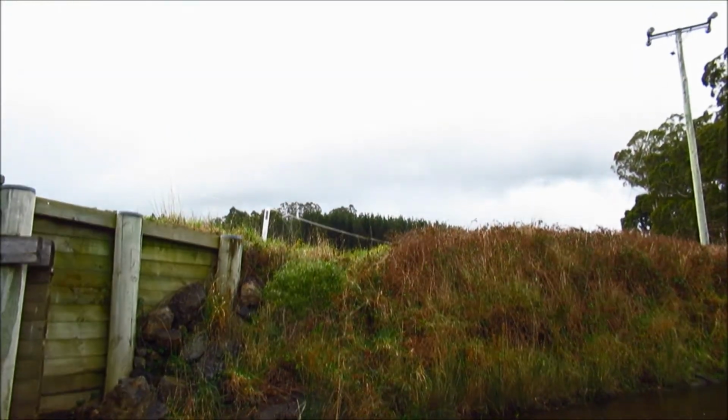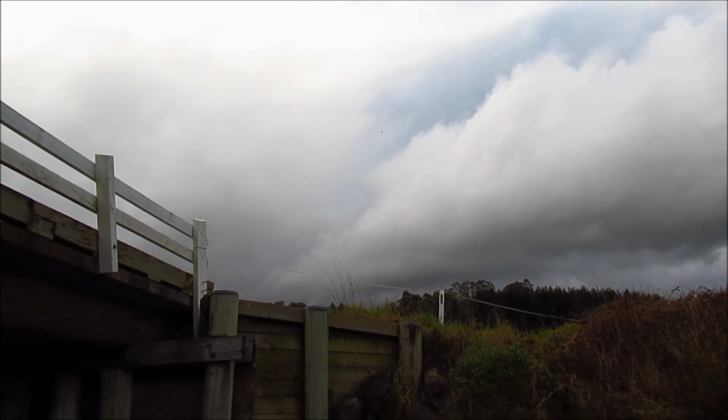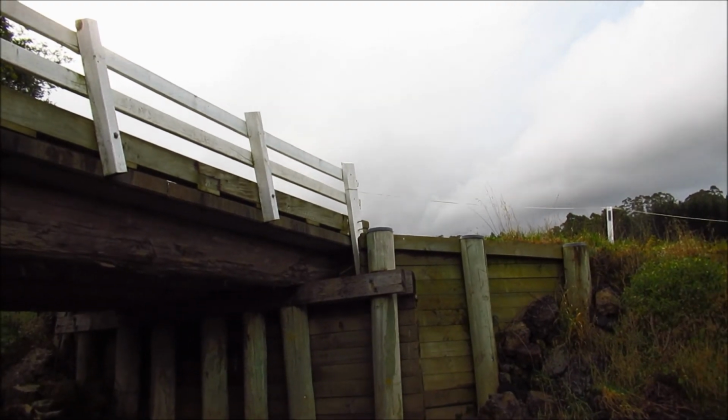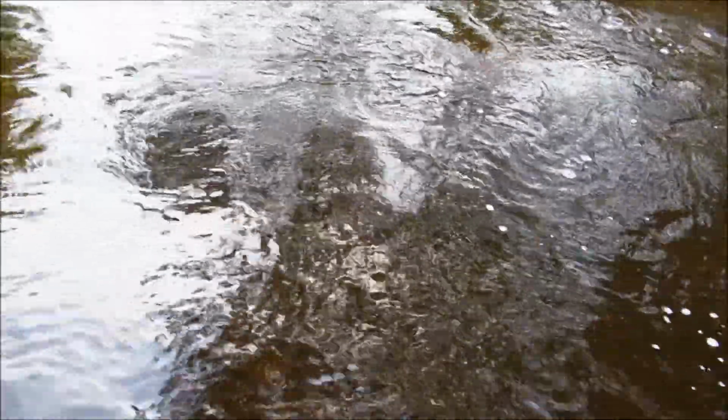Skies, she's really going black up through there. Bit of blue in there. Yeah, but it's really coming in pretty heavy, so it's maybe a pretty fast spin session to finish the day off, I think. And we got one, got a third one on.